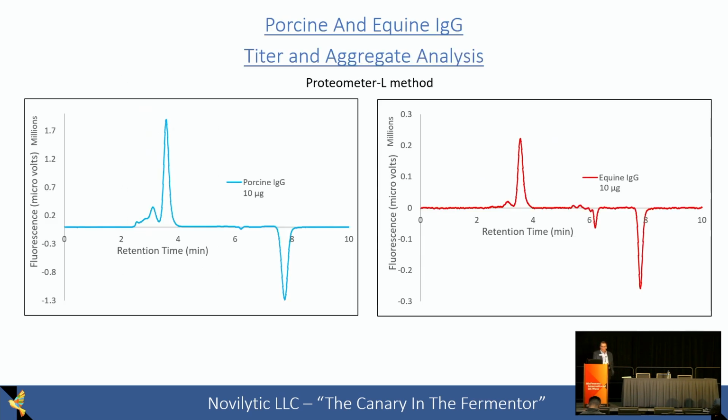We've been able to apply this also to the animals as well. In this case, we're showing some data from both porcine and equine data, and once again, you're seeing the very strong peak, very calculable, very repeatable over hundreds and hundreds of tests. And once again, just with a retention time of 3 to 4 minutes, you're going to be able to, at any time in your reactor, have some very actionable data without having to go through a long process.